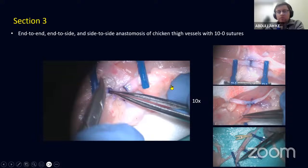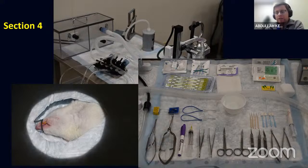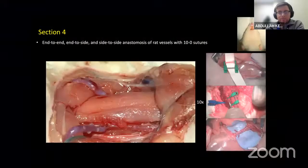Then we move on to rat surgery. I prepare the rats and expose the vessels. Then the fellows or trainees perform the anastomosis. And then we check together, and if needed, we can correct the anastomosis practice.